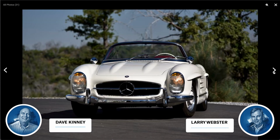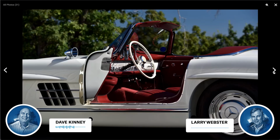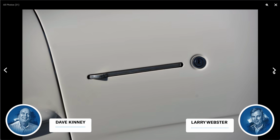I see. Okay. And there'll always be arguments between the SL Roadster and the SL Coupe, also known as the Gullwing, which was never called the Gullwing by the factory. It's just a name that it picked up. Now, of course, people use it as shorthand and it's completely acceptable. But this is, like I said, the ultimate year for the 300 SL Roadster.